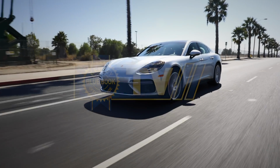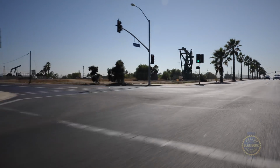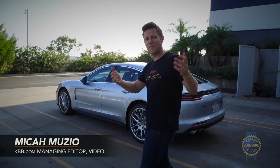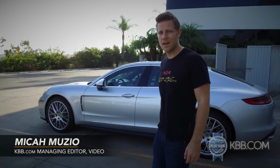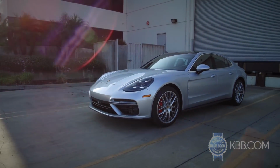The Porsche Panamera. Is it a sports car? Is it a luxury sedan? Yes, on both counts. Now in its second generation, the Porsche Panamera offers more of everything, which is good, but not without its complications. Let's start with an unambiguous positive: style.